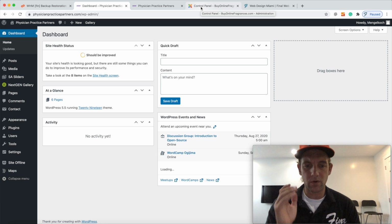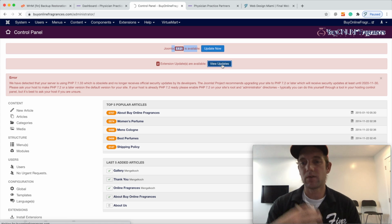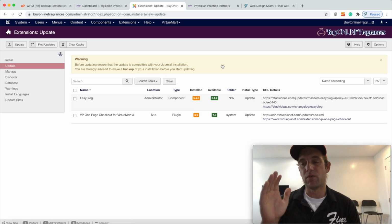Now we're just going to go real quick through one more. This is the Joomla CMS. As you can see when you log in here, there are 2 updates available, and there's actually a core Joomla update available. So again, this is one-click type button stuff, as long as you do it regularly. If you don't do it and maintain it, you're going to find that these buttons, as you go in to update them, are going to break.